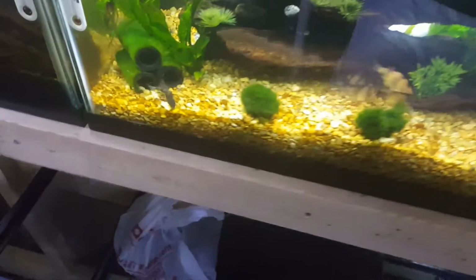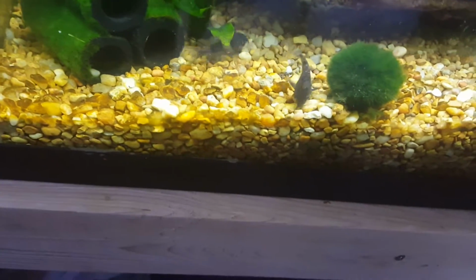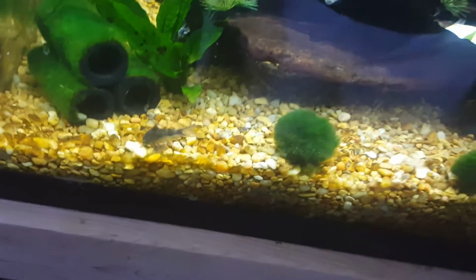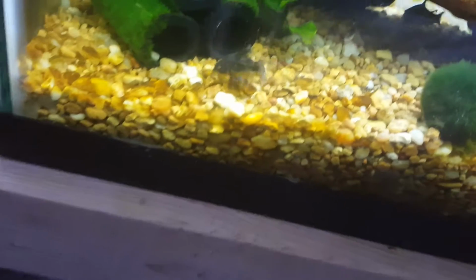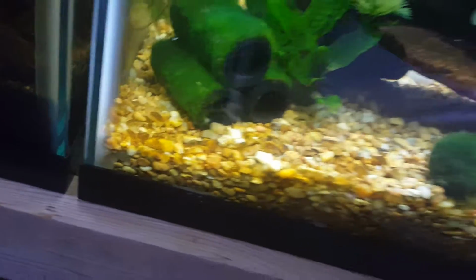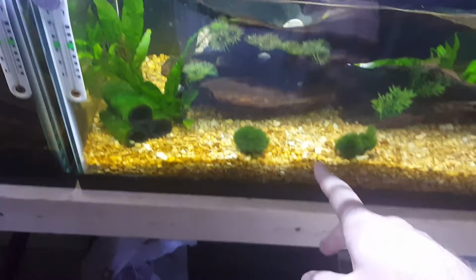But it looks like you don't really get to see these guys in action much. But as you can see, they're plump and healthy. Beautiful. Actually, they look like mini sharks to me. I think they're one of my favorites. I don't know why, but I think they're pretty cool. So we are going to get some more in here.